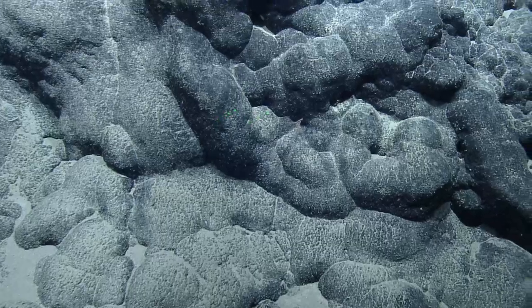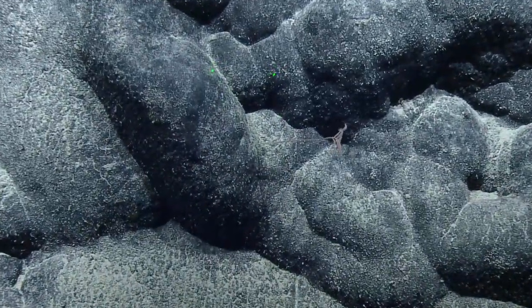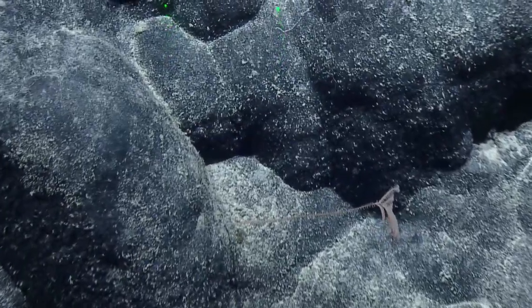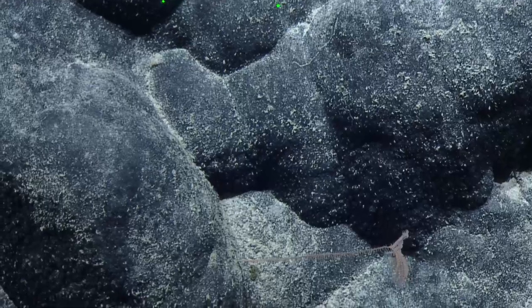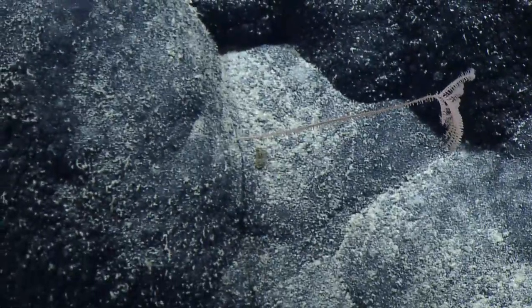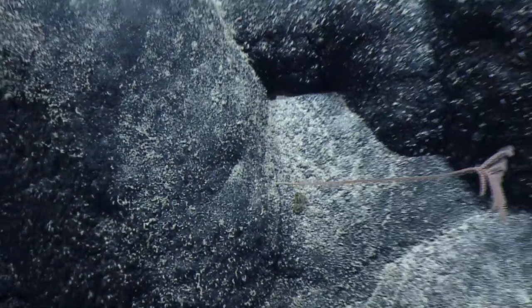Small black coral. Oh yeah. Beautiful. Is that a bathy... Umbellula, maybe? We have collected another one like this. Great, okay.